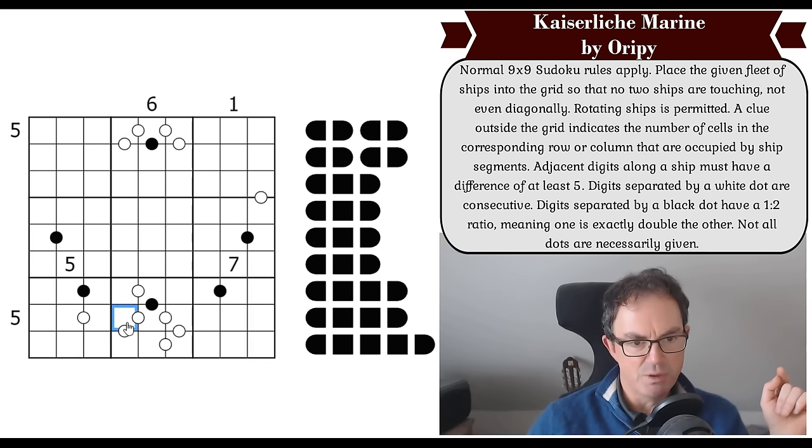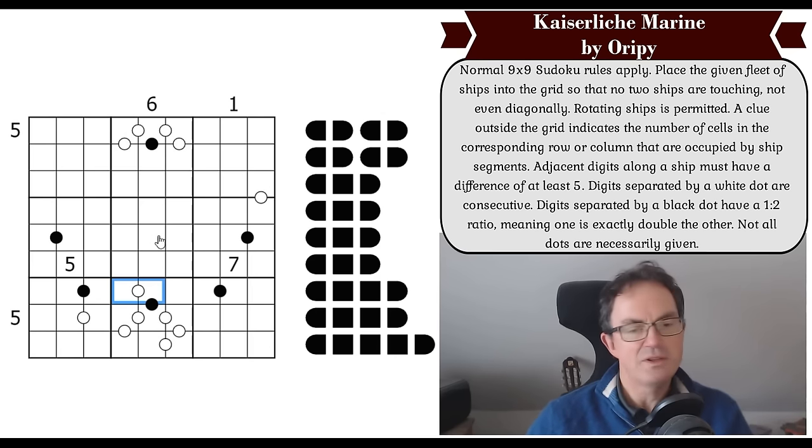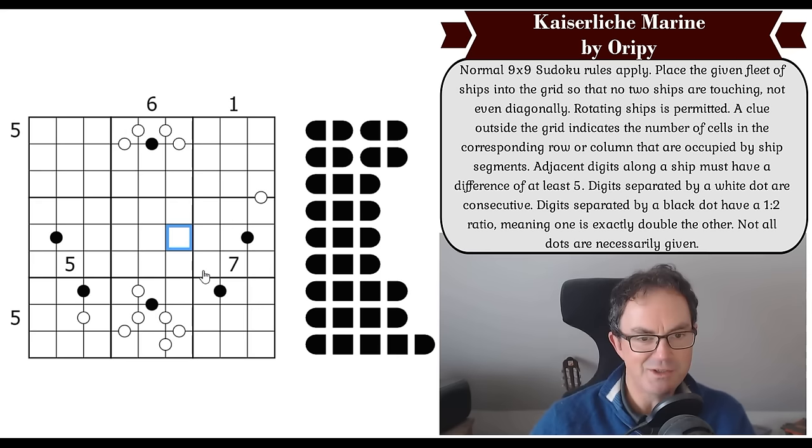But let me just count this. 1, 2, 3, 4, 5, 6. Right, so that digit is under some pressure, I'm going to say. Nine, eight, no, that doesn't work. 987654. Then we get another one there. Okay, there's loads of things to look at here. It's quite interesting, but what I'm not sure about is where the best place to start is.